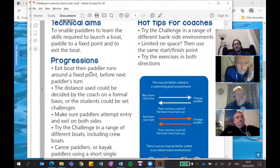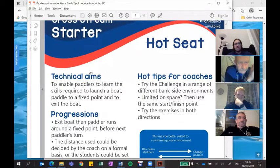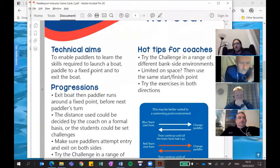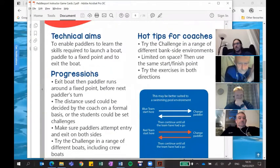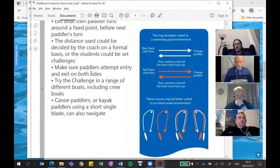So again, loads and loads of stuff that you can do here. What's this one? A hot seat. So using one boat, if you've got more cadets than you've got boats, really good for that. Also, if you've got a rowdy bunch or if it's quite windy, it halves the number of people you've got on the water. So really good one to use here. Swapping over in between.